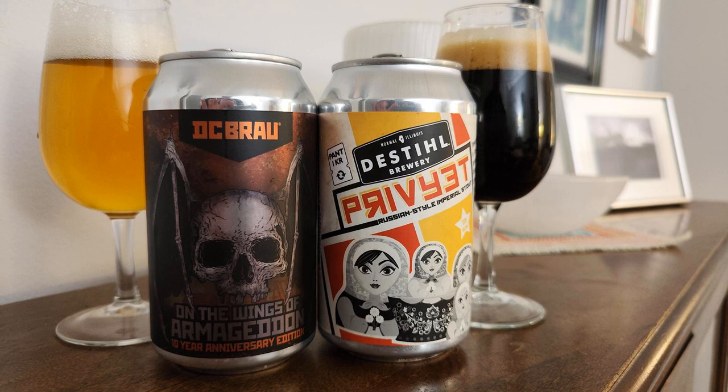So, first up, we have something from DC Brau, and I think we've primarily gotten okay-ish lagers, not great. My memory of them is really cheap beers, surprisingly cheap beers on the Systembolaget shelves. But this is our 10th anniversary edition. It is called On the Wings of Armageddon, and it is 9.2%. They're calling it Imperial IPA. Not a double IPA. No, Imperial. And definitely not a hazy IPA, because this is straight up West Coast classic looking.